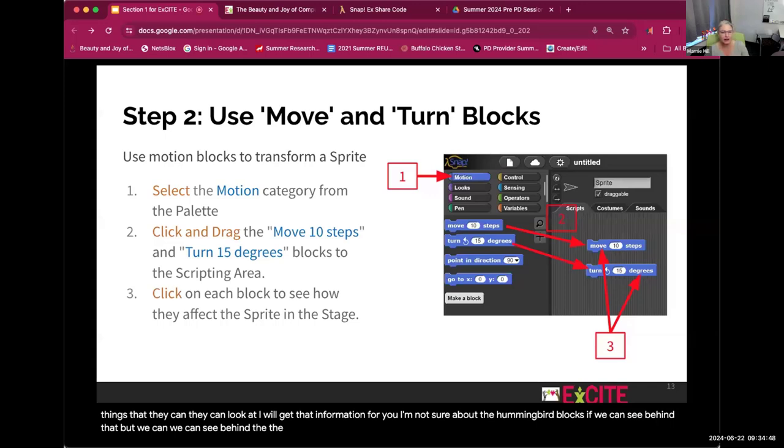All right, so make sure you've got your motion up. You're going to pull over, click and drag over your move 10 steps, and then go ahead and drag in your turn 15 degrees.